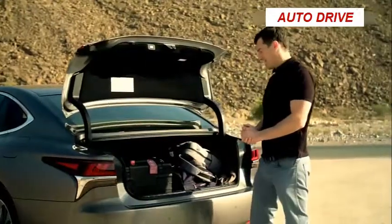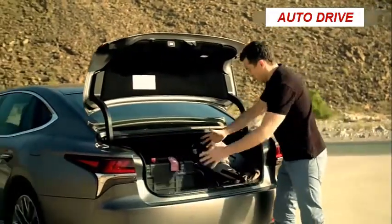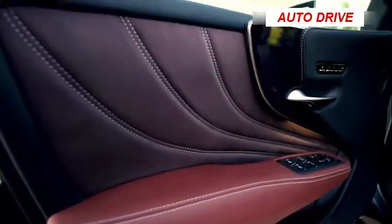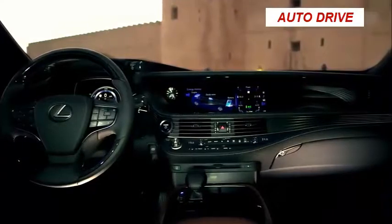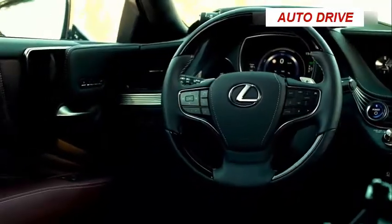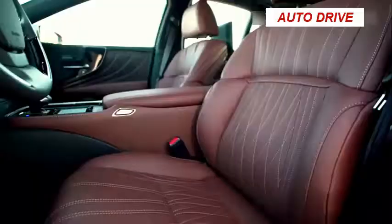Still, we did manage to fit all our filming kit in it. That's okay. What is more than just alright though is how Lexus has incorporated traditional Japanese hospitality known as omotenashi into the LS. And so here are 5 ways that the car will pamper you.